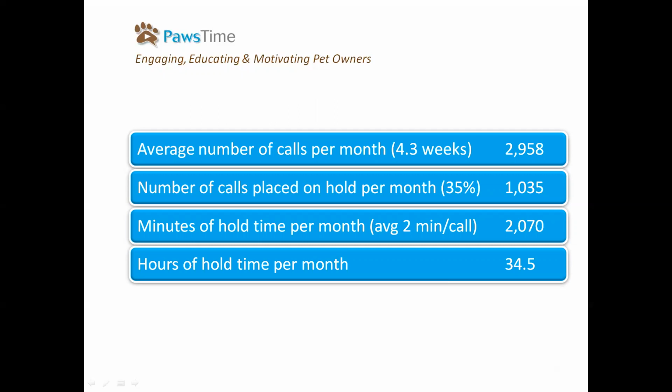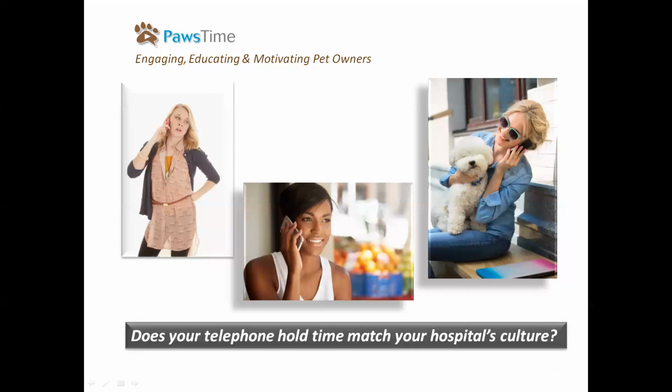Even using the 2-minute model, you see about 1,000 calls are placed on hold each month, and callers spend about 35 hours per month on hold in a veterinary hospital. It's obvious that your telephone plays a huge part in your client interaction, but what may not have been so obvious is the opportunity that your telephone hold time gives you. The question is, does your telephone hold time match your hospital's culture?